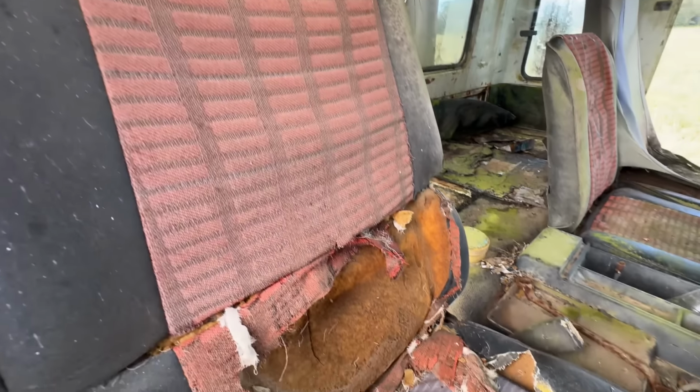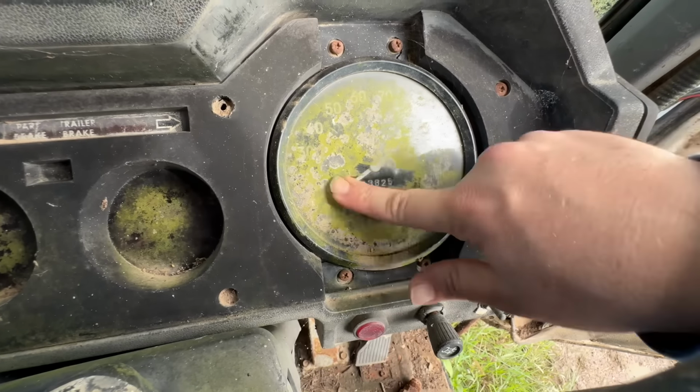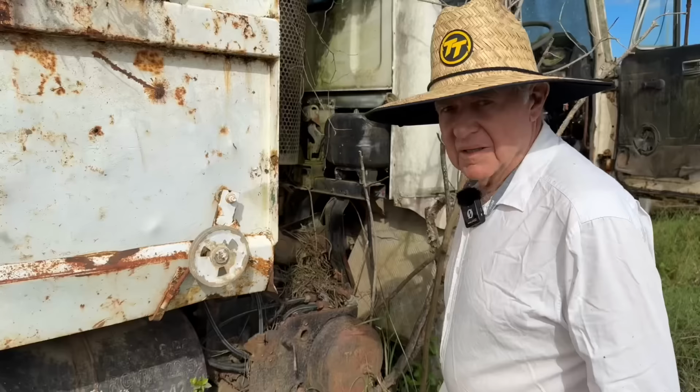Here's a shot of the inside of the cab. Here's one looking across the dash. I can certainly see why the spiders like living in here. I'm just looking down in here.